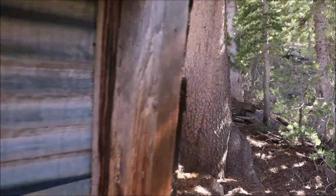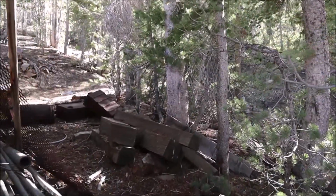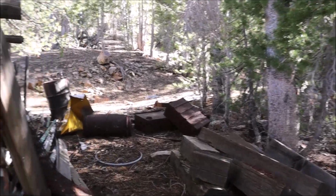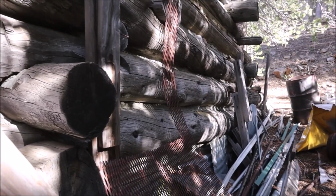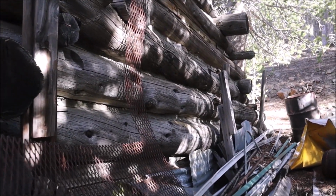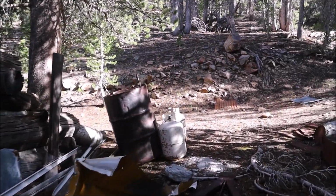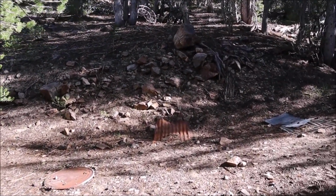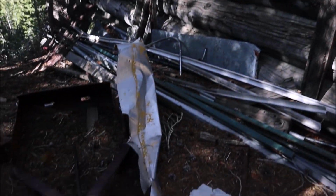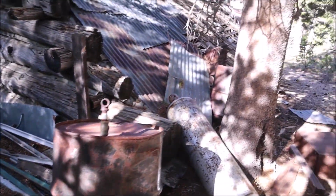And then let's make our way over. Just a bunch of piping left behind. Look at the size of these logs too. This looks like a much older addition. Perhaps maybe one of the first buildings built. There's just so much equipment left behind, it's amazing.